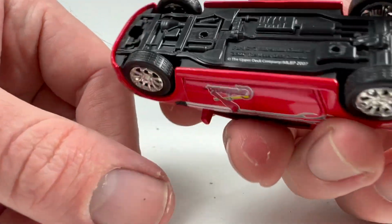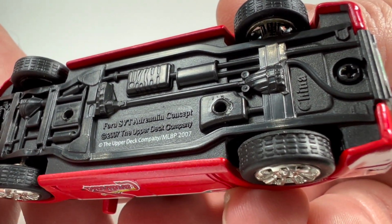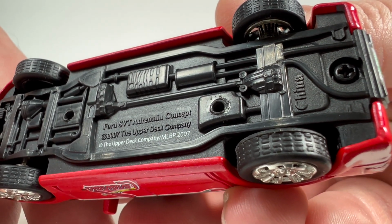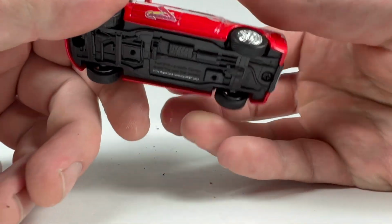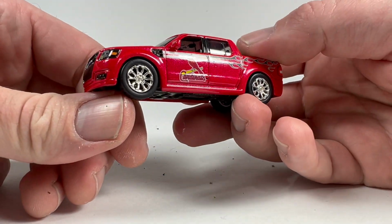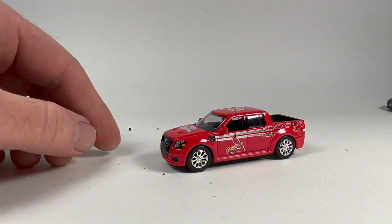Who made you? Ford SVT Adrenaline Concept, 2007, the Upper Deck Company. China. Who tooled this thing, though? I know Upper Deck didn't, like, I'm going to tool the Ford Lightning. It's just weird. Everything about this release is weird.